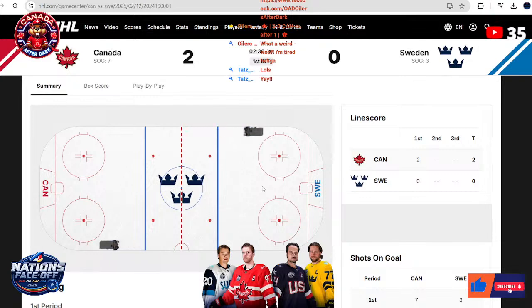We will turn it back over to Cooley and to Stewie on the other side. They will have play-by-play of the second period. You're listening to the 4 Nations Face-Off Intermission Report right here on Sirius XM NHL Network Radio.